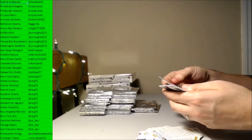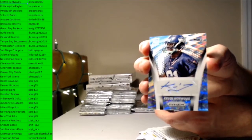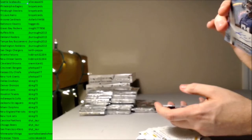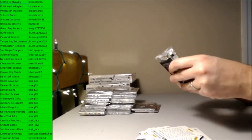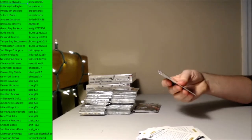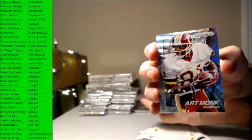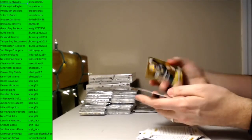And the hit goes to Seattle, Kevin Norwood, number 2 of 35. Ain't that some good stuff? I think both hits for the first box are numbered under 50. Air Marshals, Cam Newton for the Panthers. Art Monk, numbered 61 of 99 for the Skins. And we got an orange Clay Matthews for the Packers.